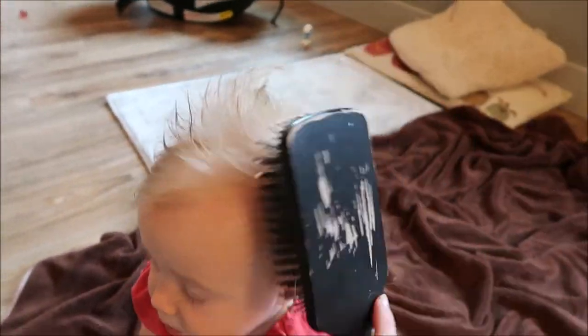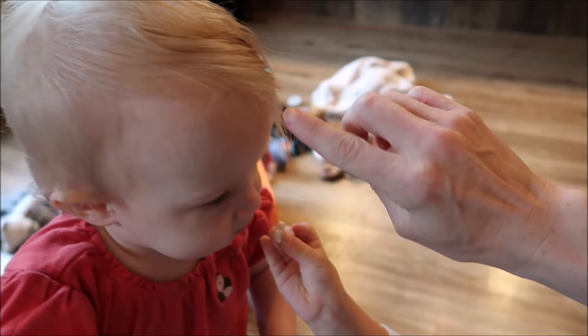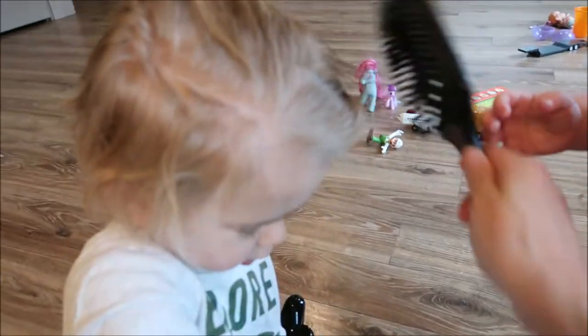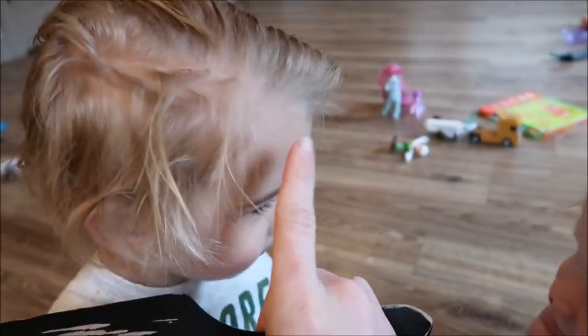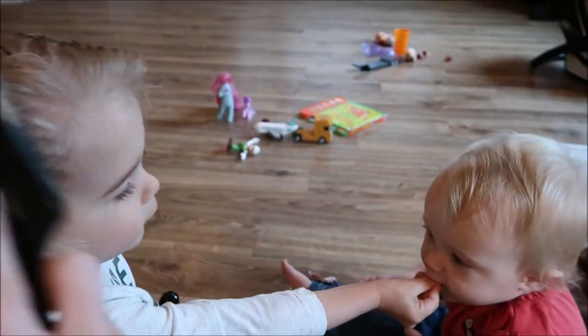Yeah, there, we'll get your hair brushed. They both have the exact same little swirl right here. I'll show you Lucas's too. Lukey, hey Hino. Lucas's is right there too. You guys are so cute. More puffs. Okay, we'll get some more.